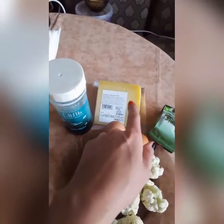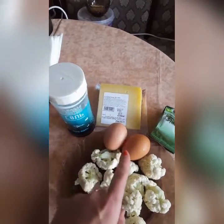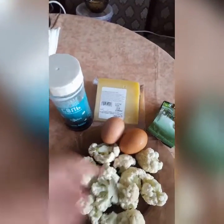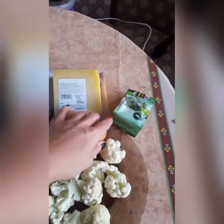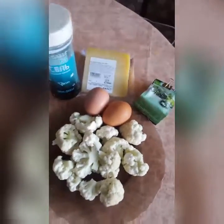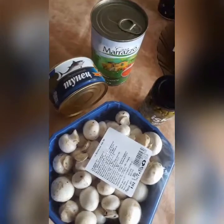We're gonna use, this is Parmesan cheese, Russian kind of fake Parmesan cheese, but use whatever hard cheese you have available. This is sea salt and some herbs, some Provence herbs like basil, oregano, etc. to make it Italian. And this is what's gonna be our toppings today, what I found in my fridge.